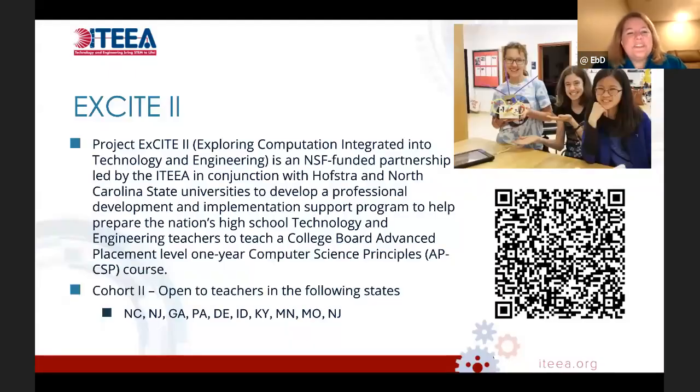The Excite 2, this was the course that I was telling you about, our computer science principles course. Project Excite 2 is exploring computation instruction in technology and engineering. It is an NSF funded partnership led by ITEA in conjunction with Hofstra and North Carolina State University to develop a professional development and implementation support program to help prepare the nation's high school technology and engineering teachers to teach a College Board Advanced Placement Level Year 1 Computer Science Principles course.